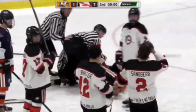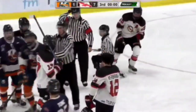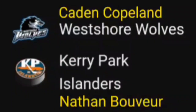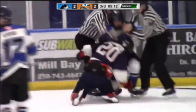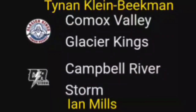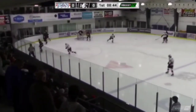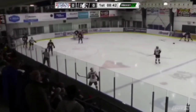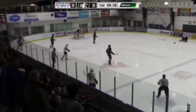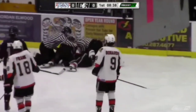And I think we're just going to go into the post-game show here. You guys don't need the commentary on that. And number six, Caden Copeland, taking swings there. Of course, both with the masks on and everything, but two Storm players connect together and just couldn't get the shot off, and Glacier Kings will try to get it. We got a fight. Klein Beekman. And Mills.